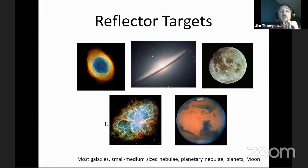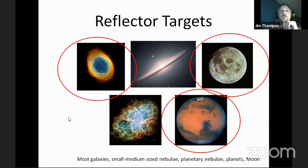M1 is another small angular size target, and it's moderate in brightness. And of course, planets and the moon, you can use a reflector on, but from the city, you're limited to planetary nebulas, which tend to have a higher surface brightness, the moon and planets, unfortunately. So that's my recommendations for that.